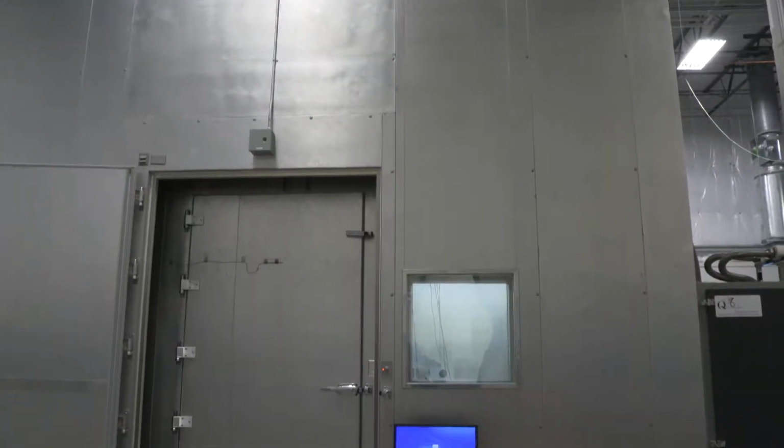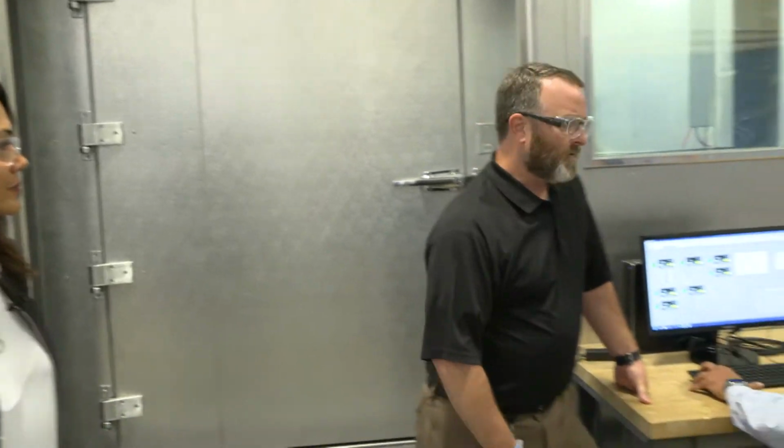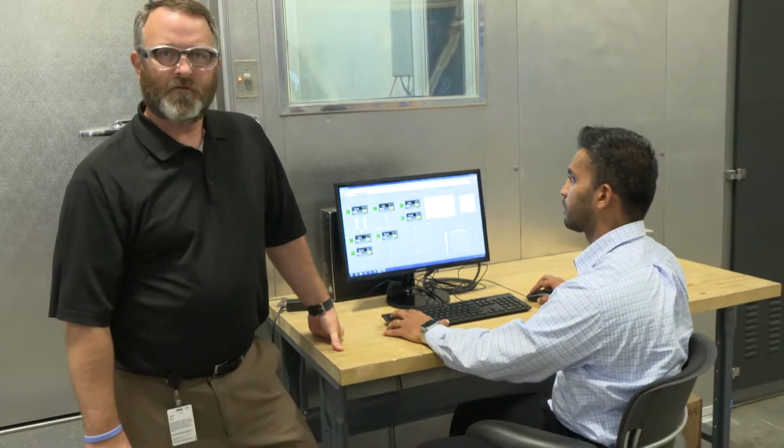Investing in testing is something that Titus takes seriously. The chilled beam testing chamber is one of two in North America. It gives us the amazing ability to do some testing that no one else can do to get really good performance data for our products. David, so you want to talk about what we're doing today? Absolutely. Well, Roger and I were getting ready to set up for a chilled beam test.